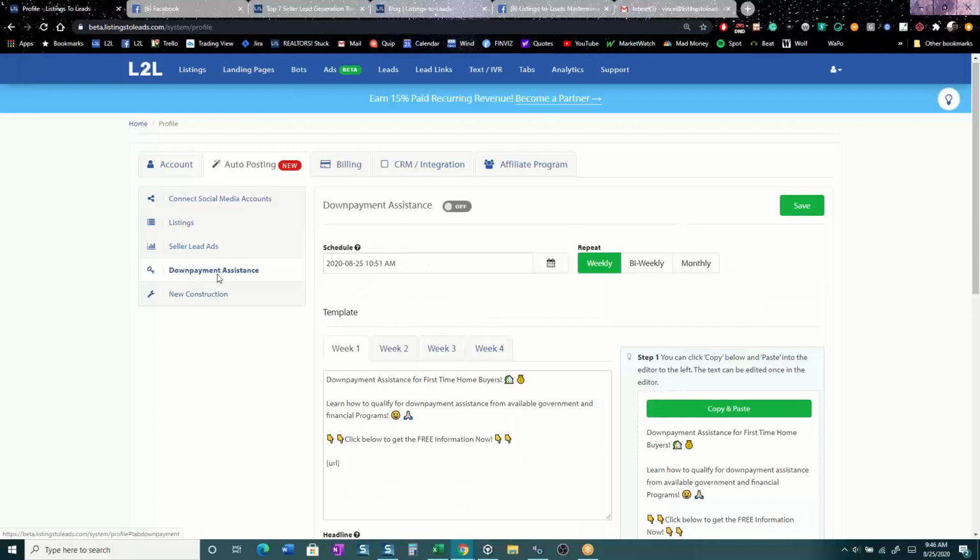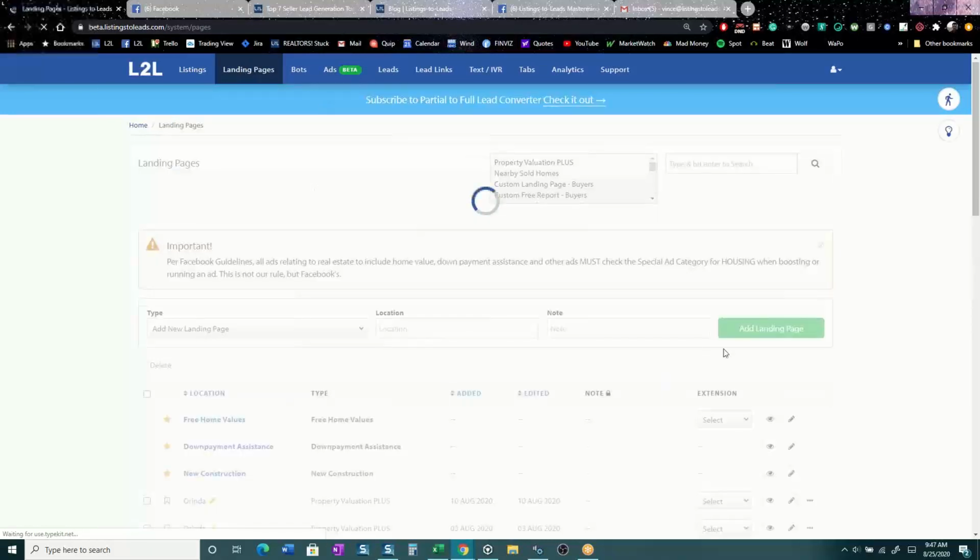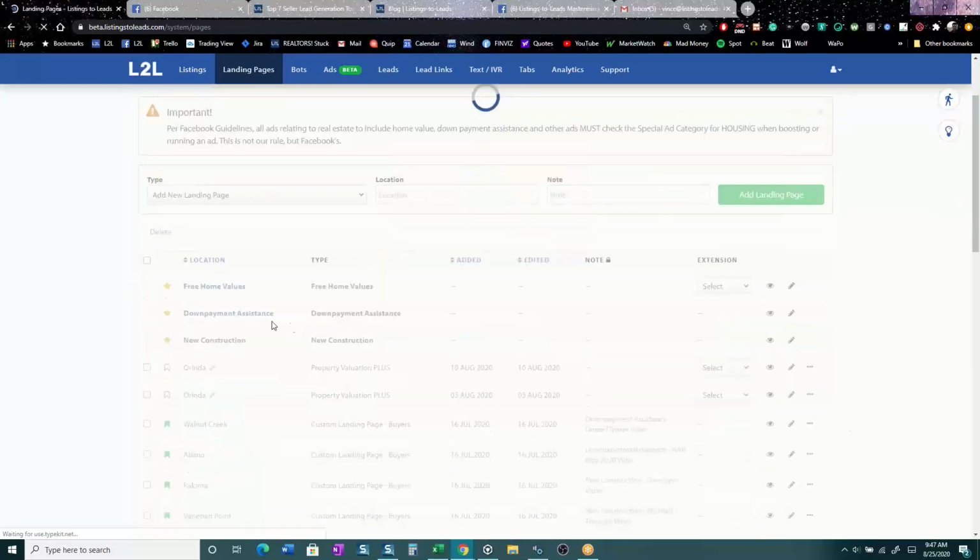We also auto post the down payment assistance or first-time home buyer landing page. If you don't do these things yourself, you could set it up right here. We've also got new construction, and you can do it every week, bi-weekly, or monthly. Those landing pages are already available. You can think about whether you want to talk to people who need down payment assistance or first-time home buyers, and you can customize that landing page.